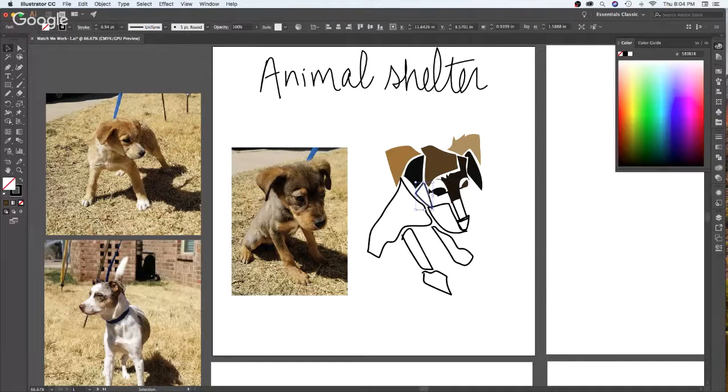Man, this puppy. Okay. Okay. Man, this dog is so little. See how I can make this a little more interesting.